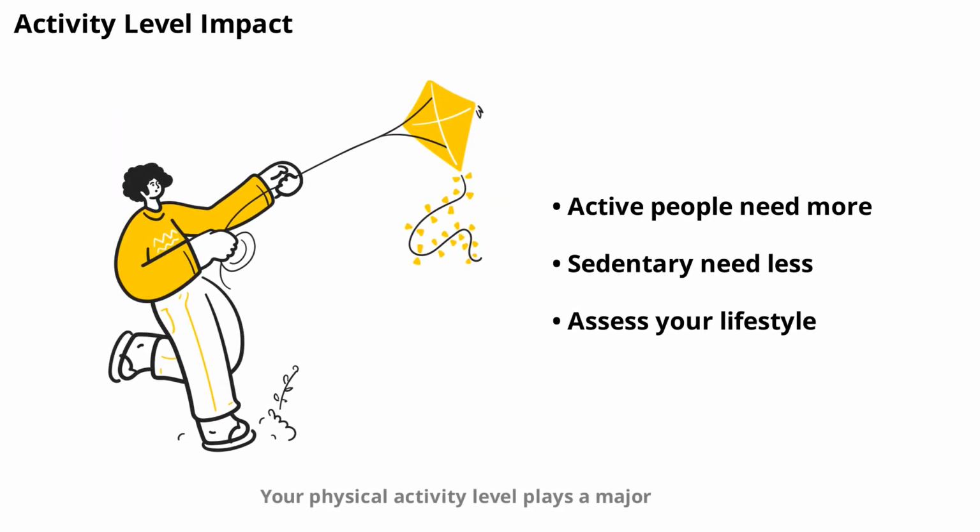Your physical activity level plays a major role in determining how many calories you need. People who are very active, such as athletes or those with physically demanding jobs, require more calories to fuel their bodies. On the other hand, those with sedentary lifestyles need fewer calories. It's important to honestly assess your activity level when estimating your daily calorie needs.